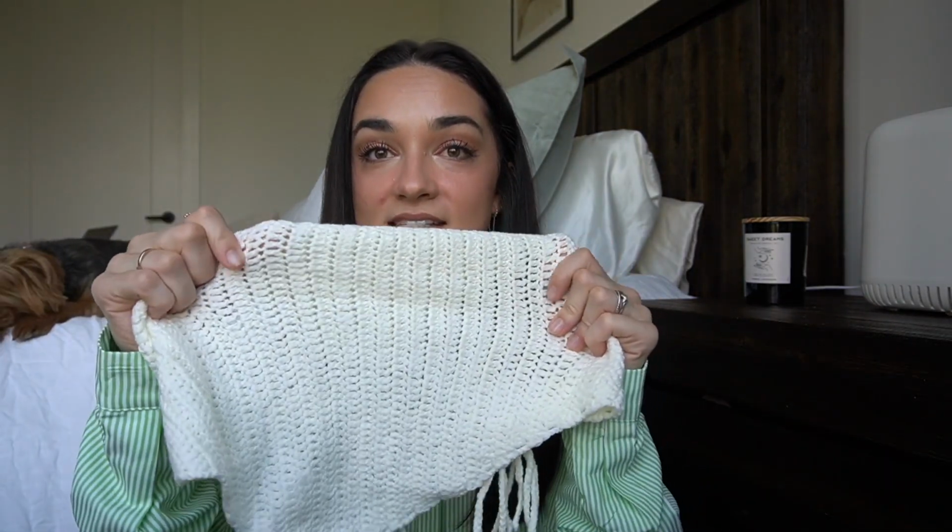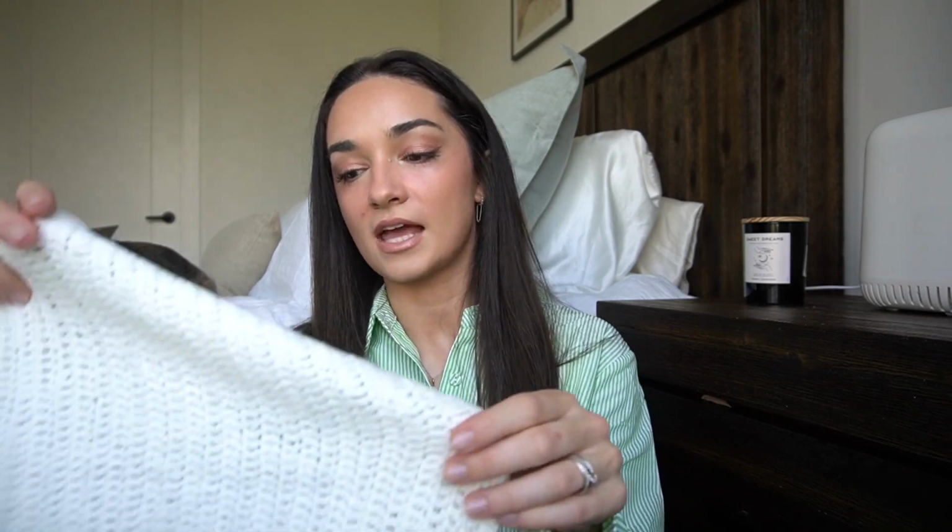I love that it's open in the back, but it's not so revealing in the front, because I don't really like anything that's showing too much stomach or too revealing in the front in general, but I do love a good open back. And I also love that this is sheer, but not so sheer that you can't wear sticky boobs under it. I had sticky boobs on in the try on portion and you can't tell, and I really like that it's a thick enough knit.